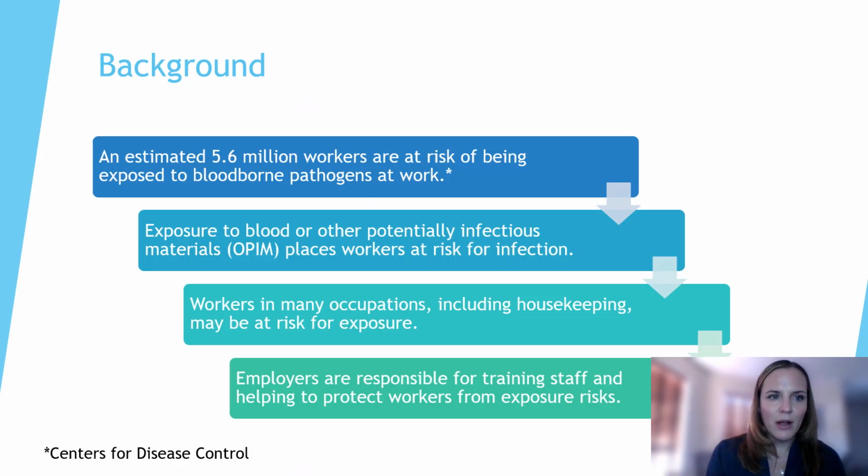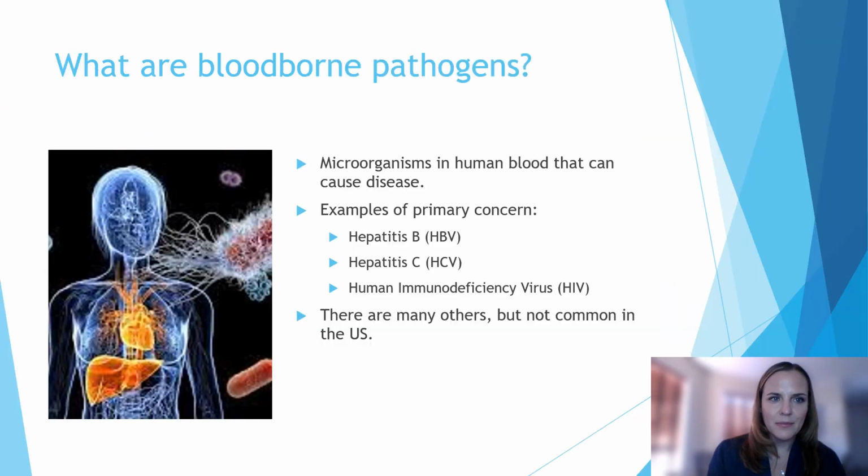So just a little bit of background. It is estimated that 5.6 million workers are at risk of being exposed to bloodborne pathogens at work. Exposure to blood or other potentially infectious materials, OPIM, places workers at risk for infection. Workers in many occupations, including all of you in housekeeping, may be at risk for exposure. Employers are therefore responsible for training staff and helping to protect workers from exposure risks.